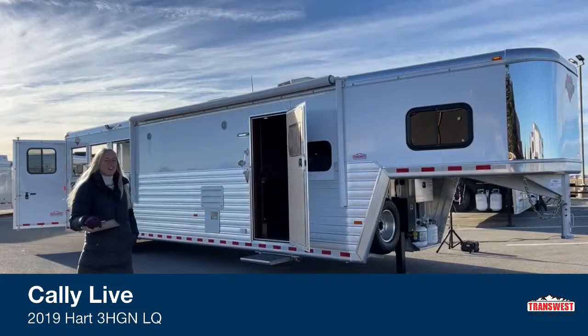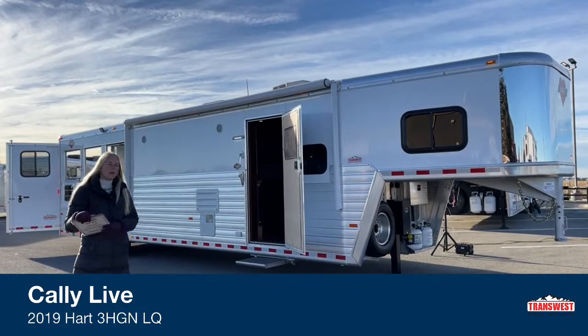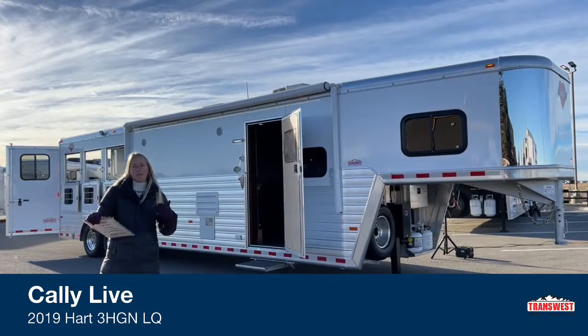So we are a Cimarron and Logan dealer for our new trailers, but we work really hard to find super high quality used trailers that we can turn around, put through our shop, and sell to people when they're ready to drive down the road.